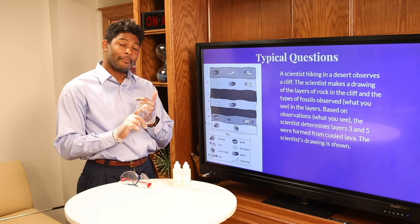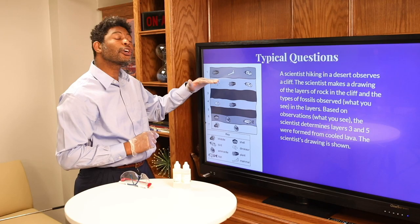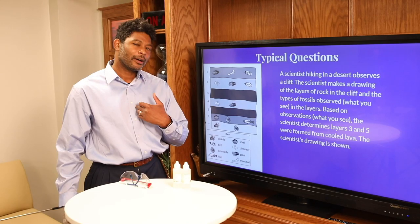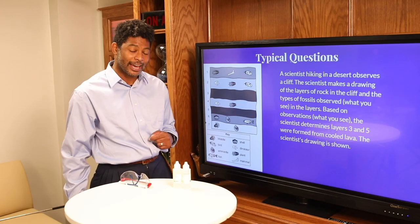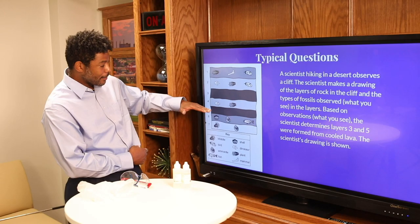When you look at rock layers, you can understand or make a determination about what occurred in the past. So, here's an example. A scientist is looking at this particular cliff, and what you'll find is that he or she saw that at layers 3 and 5, there was cooling of lava. Now, we know if you have cool lava, what kind of rock do you have? Igneous, exactly. And you would not expect organisms to live in igneous rock.